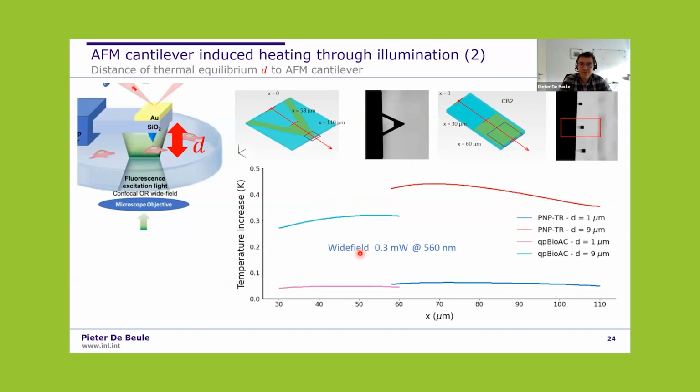One thing that we noticed in our simulations, and this might come as a bit of a surprise: if we assume that the dish is the point of thermal equilibrium, we noted that the temperature increase induced by the laser is heavily influenced by the distance of the cantilever with respect to the bottom of your dish. As you can see here, as you increase the distance of your cantilever with respect to the bottom of your dish, the greater your heating of your cantilever will be. So if your cantilever is very close to your dish, you will not experience so much heating.